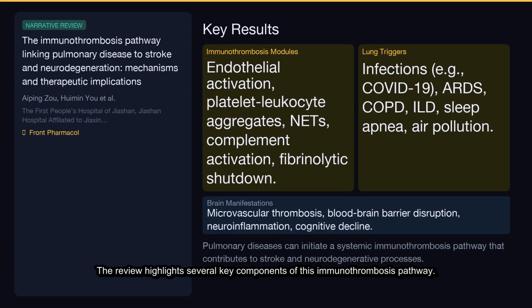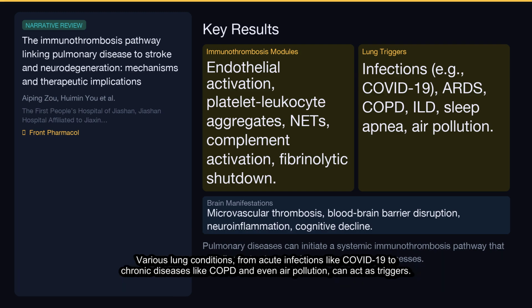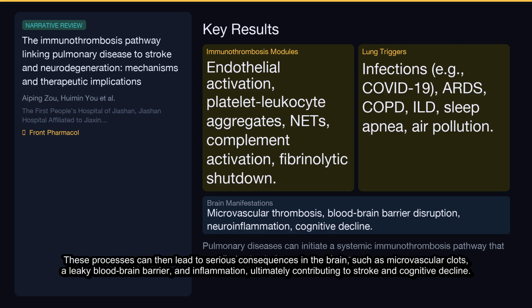The review highlights several key components of this immunothrombosis pathway. These include the activation of endothelial cells, the formation of platelet leukocyte aggregates, the release of neutrophil extracellular traps, or NETs, complement system activation, and a shutdown of the body's clot-dissolving mechanisms. Various lung conditions, from acute infections like COVID-19 to chronic diseases like COPD and even air pollution, can act as triggers. These processes can then lead to serious consequences in the brain, such as microvascular clots, a leaky blood-brain barrier, and inflammation, ultimately contributing to stroke and cognitive decline.